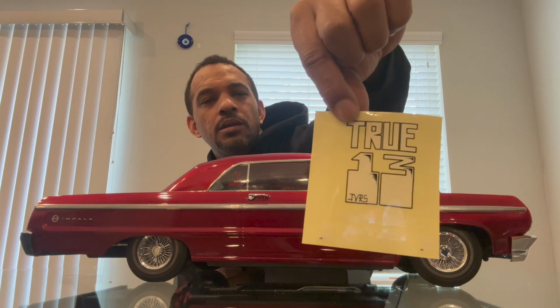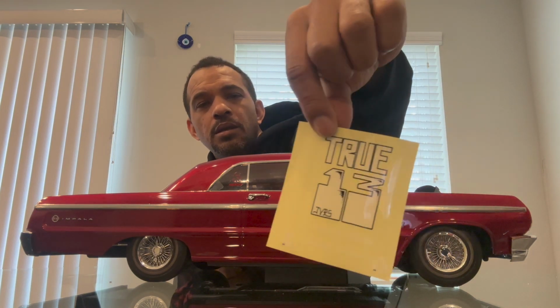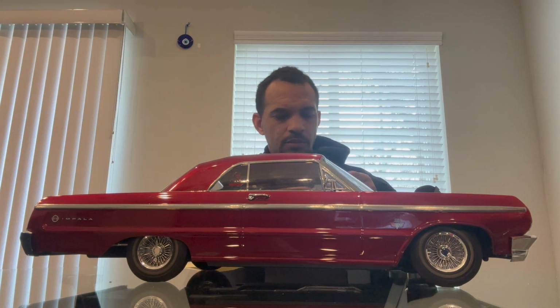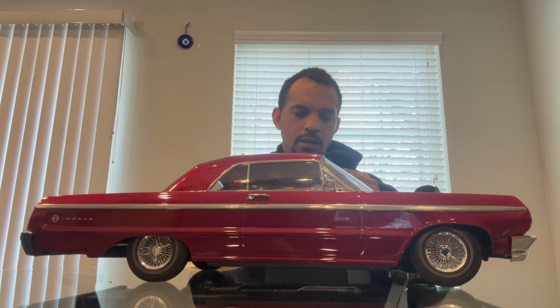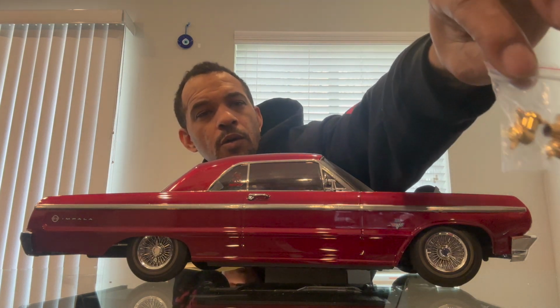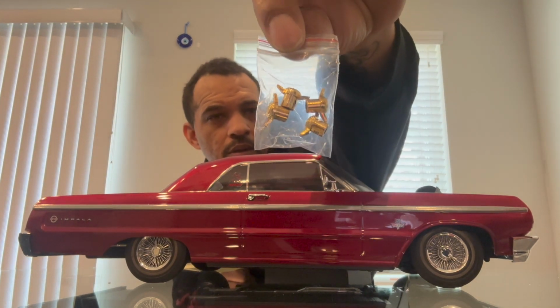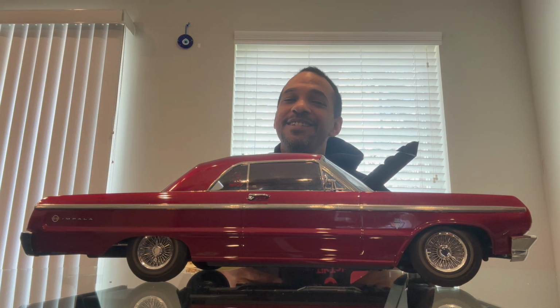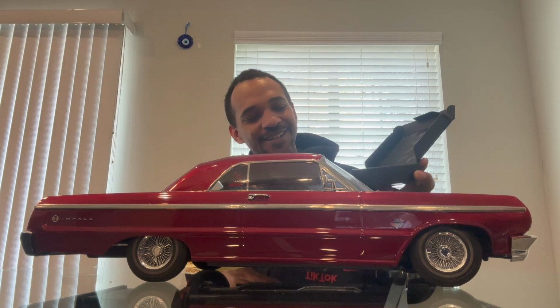See what this comes in the box. Little sticker kit, pardon me. All right. And these are your knockoffs. Y'all ready? You sure you ready? All right, let's check it out.